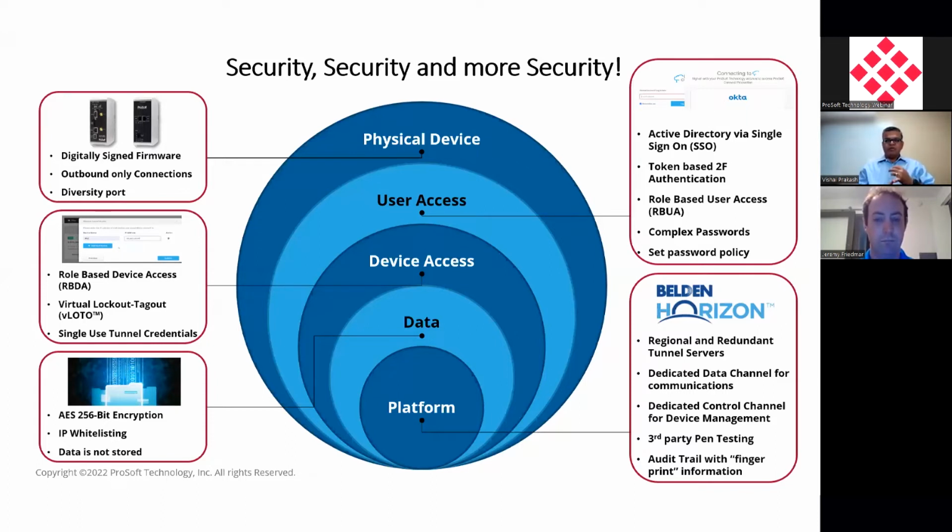Again, built-in reliability with redundant tunnel servers around the globe, dedicated channels for control and data communications. The idea being that when you want to access the platform to manage your device, as critical as that task is, it's not as critical as ensuring that if you've got a remote telemetry network, that the devices are all talking to each other. So by separating the two planes, we can ensure that there is high availability and high reliability for the remote communications in the network.